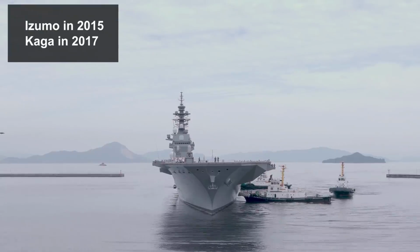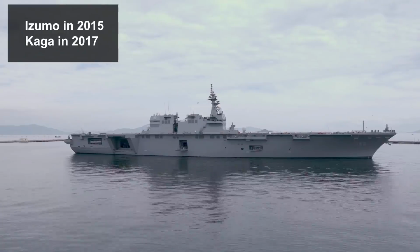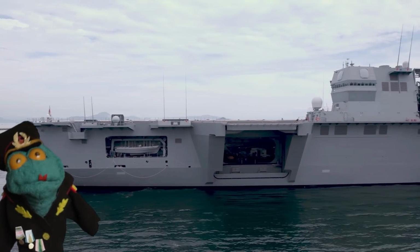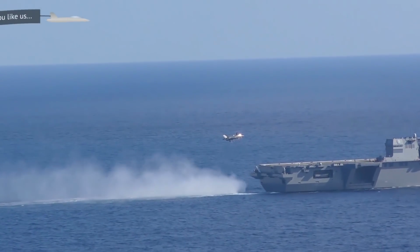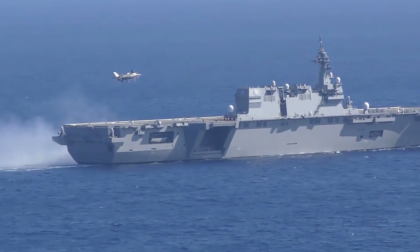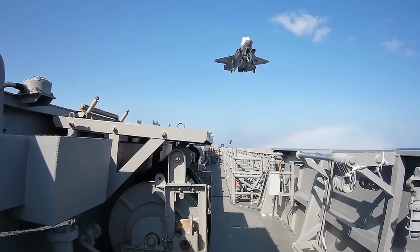Two Izumo-class ships were commissioned in recent years, and they're by far bigger than previous Japanese ships, displacing up to 27,000 tons. That's more than the UK's old Invincible-class aircraft carriers. The tests are a part of a much larger effort to validate conversion of the Izumo ships into more proper fixed-wing aircraft carriers, and they mark the first time the Japanese Navy used one of their ships as carriers after all this time.